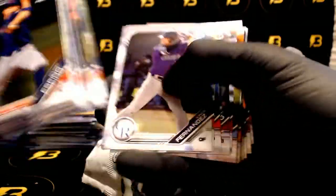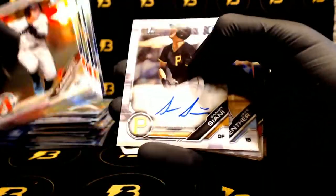All right, last one, guys. Good luck. $4.99 Hill Jr. going out to the Diamondbacks. And Siani going out to the Pirates. First Bowman autograph.